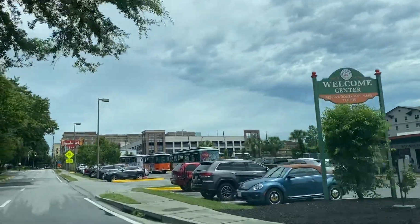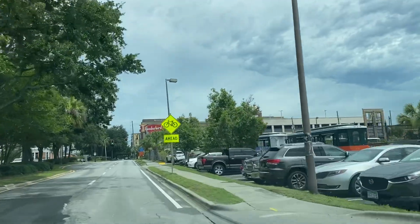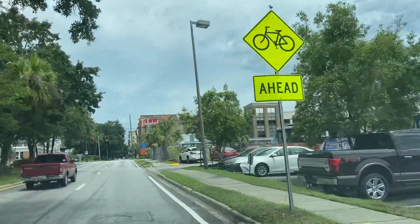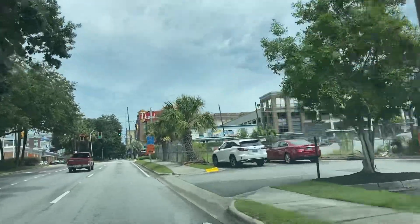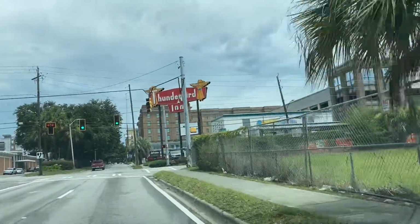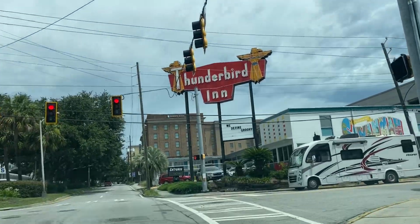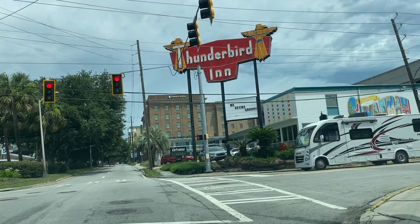Free maps and tours. That's where you can go in and do the trolley thing. And I, you know what, I'm just going to go through here like this where you can see some of, I guess this is going to be like a downtown area. There we have a Thunderbird Inn. That's really, really neat looking. Let's stop here for the stop sign.